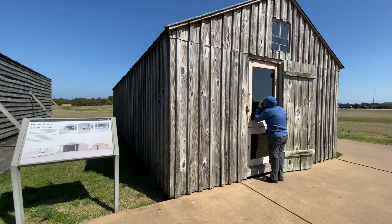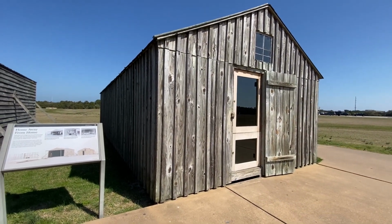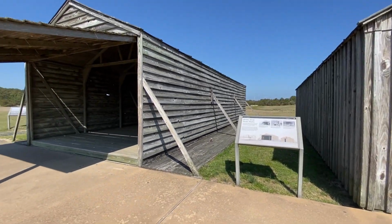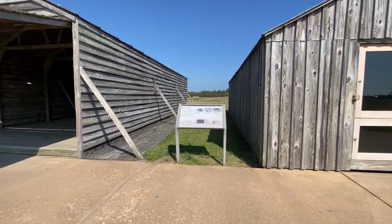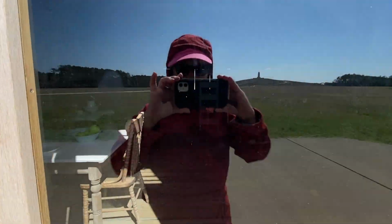So we are at the Wright Brothers National Monument. You see it right behind us. We're going to walk up there, and when we get up there, we'll share with you what we have found. They have a reconstruction of the camp or homes that they lived in while they were doing their testing of their flying machines. This is pretty cool. You can look out the window.